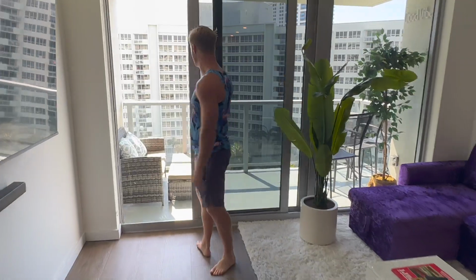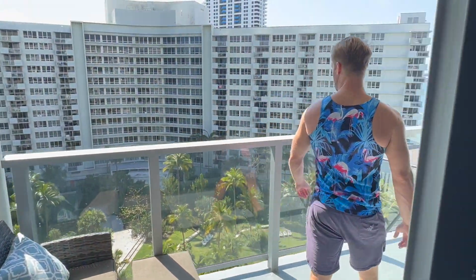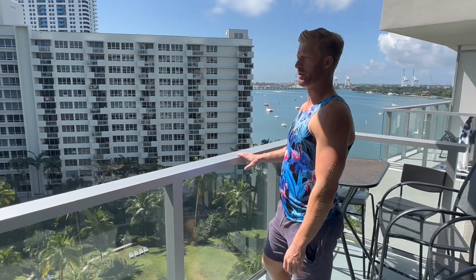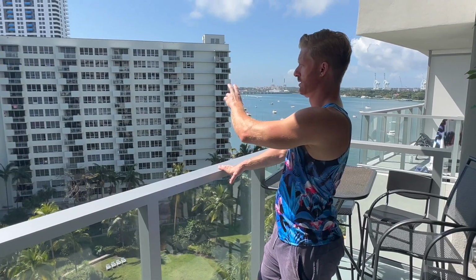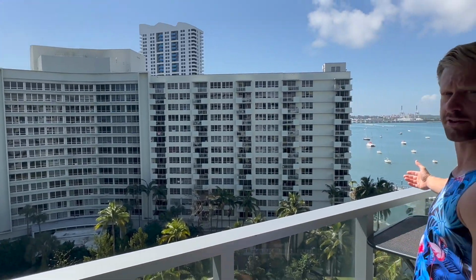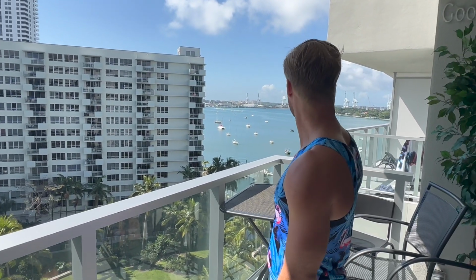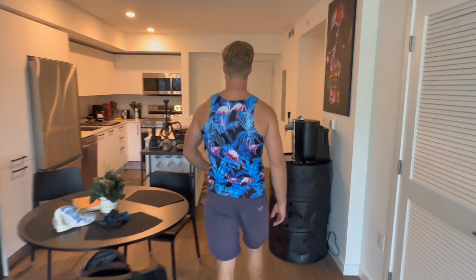Come out here. And so this building is like huge. Got three separate towers: South Tower, Mid Tower, and I'm in the North Tower right here. And then of course you got the Biscayne Bay right there. So nice little view, Port of Miami. Nice and sunny day here in South Beach. So we're gonna go check out the bedroom, and then we'll go walk around the property and check out the amenities.